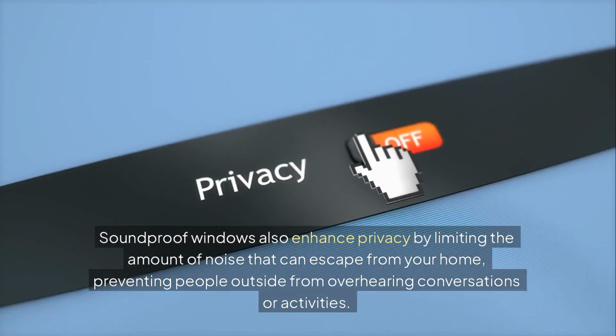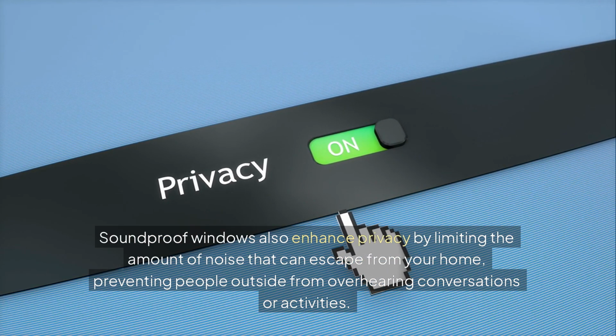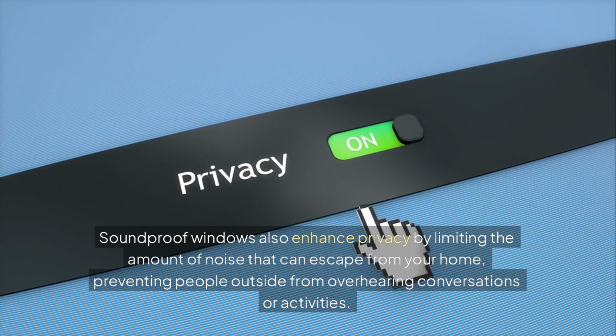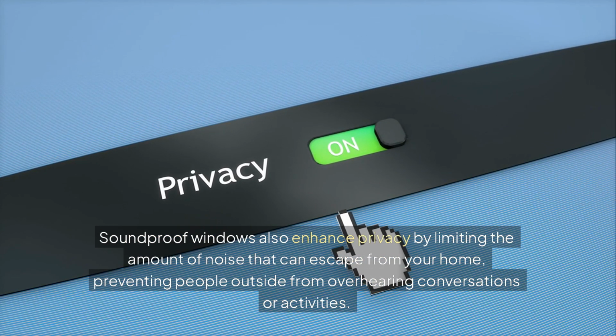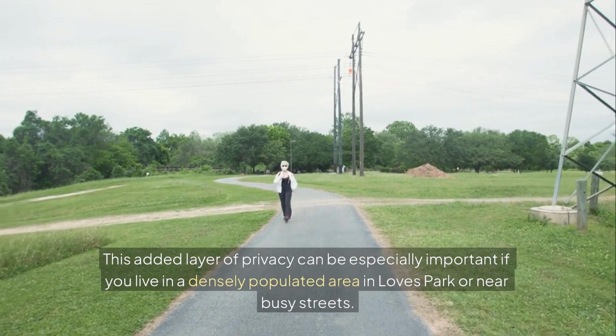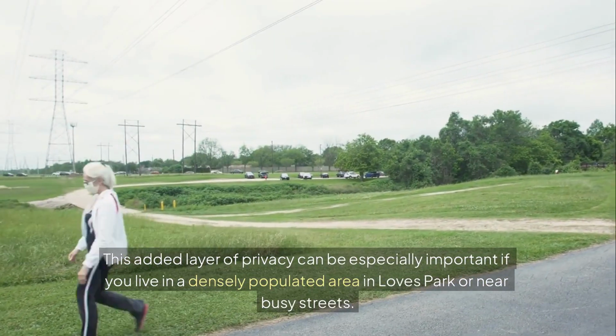Soundproof windows also enhance privacy by limiting the amount of noise that can escape from your home, preventing people outside from overhearing conversations or activities. This added layer of privacy can be especially important if you live in a densely populated area in Loves Park or near busy streets.